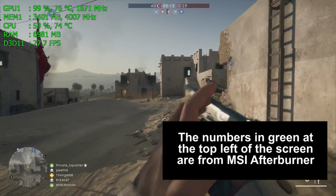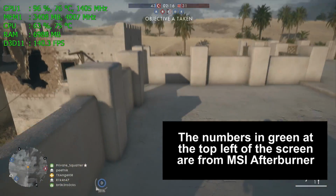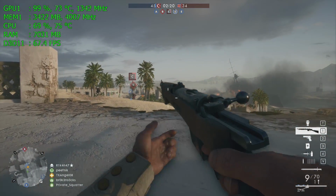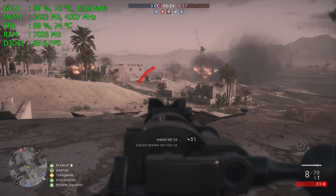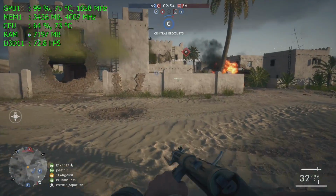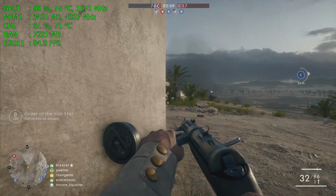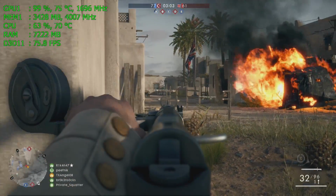The numbers in green at the top left corner of the screen are from MSI Afterburner, a free program you can download from MSI to get more information about what your computer is doing in real time. The very first line, GPU 1, well, that is our star attraction, the GTX 1060 6GB card. Why is it labeled GPU 1? That's because GPU 2 is actually Intel's HD 530 integrated graphics.